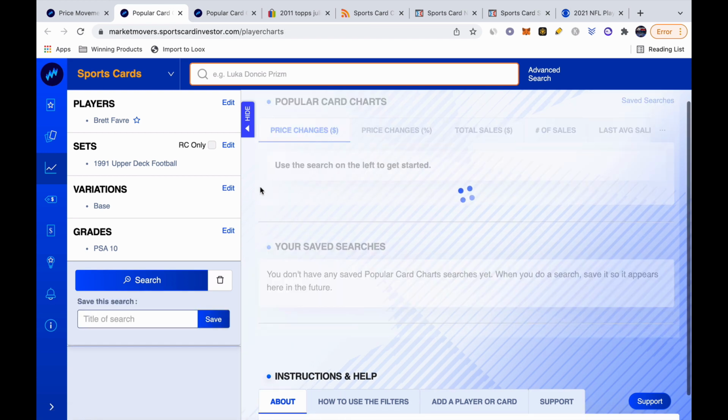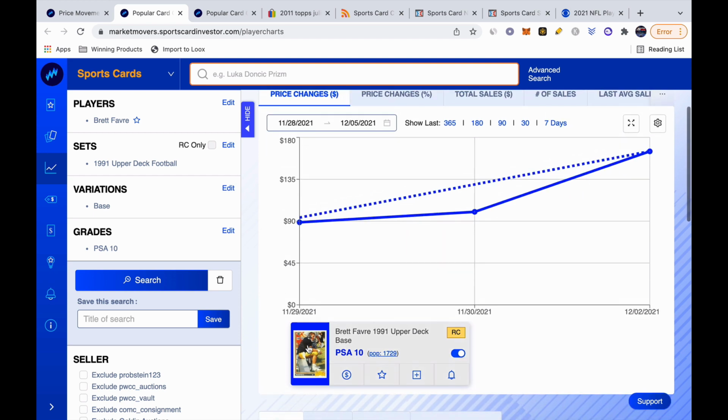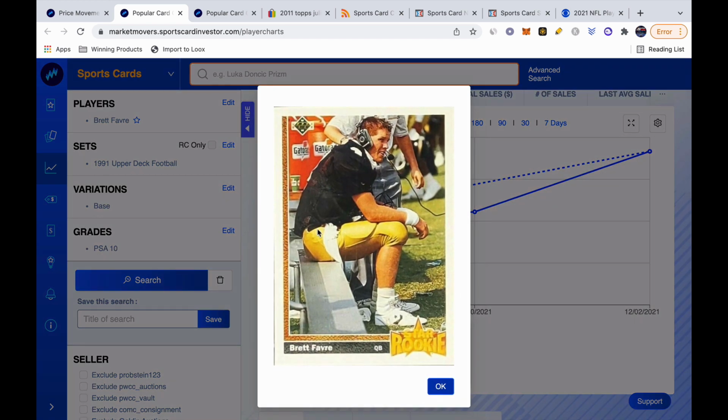It's not Market Movers' issue. My computer's just slow and old, and I don't want to buy a new one, because migrating all my stuff over from this computer to that one is just very painful.